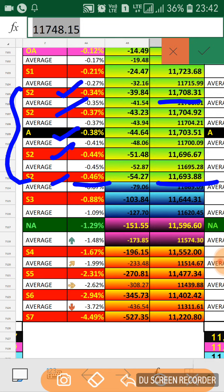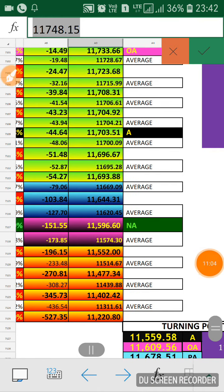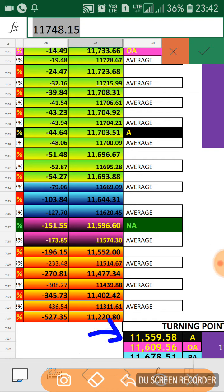No matter how positive it opens, even by a point, it may get strong support in these kinds of ranges. If anything breaks those particular levels, then only will it go further downside. Otherwise we can go with the buy, and keep some 5 to 10 points as a stop loss. So it may go to some extent. Why? Because the key turning point, which is too far away from the previous closing, is 11,559. If it breaks that particular level, then only will the market go bearish. Otherwise the market will turn around no matter how far it goes.